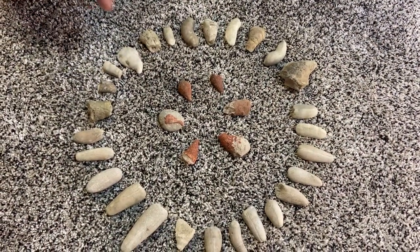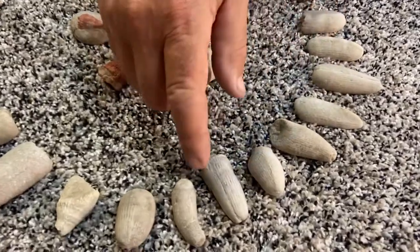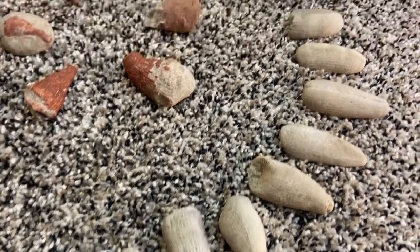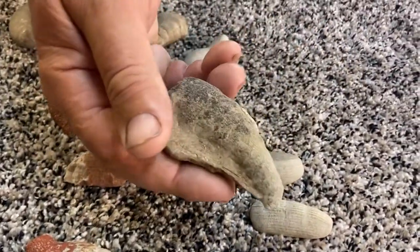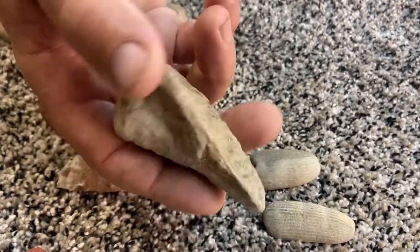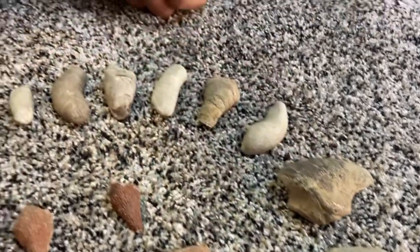Here's all the horn coral I have right now. I've given away some of these river tumbled ones. See how they're rounded and smooth? They've been tumbled down the gravel. This one I found in my mom's rocks when I was redoing her stream bed for her. Mom, can I have this? She said, sure. That was a pleasant surprise.